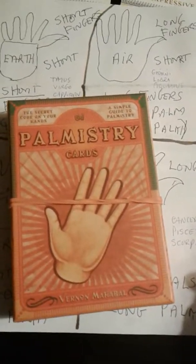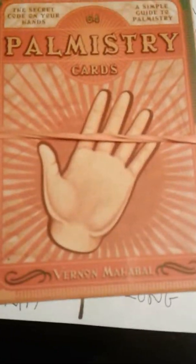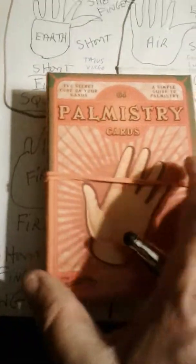I'm going to be doing a little bit more on hands and the four types of hands. Some of the displays I'm using deal with some of these palmistry cards, which I found are pretty expressive. And it goes into hand settings. It also goes into what I've always said in class. I noticed that they have the same belief in these cards that there's four types of hands.